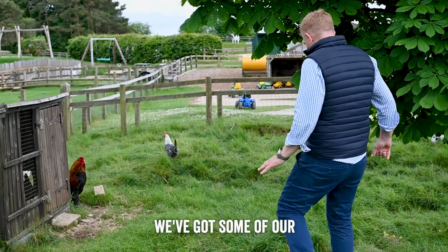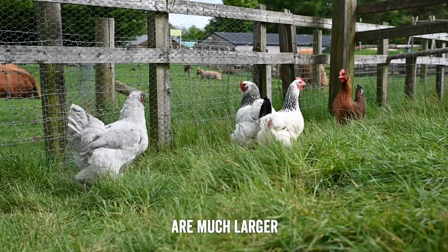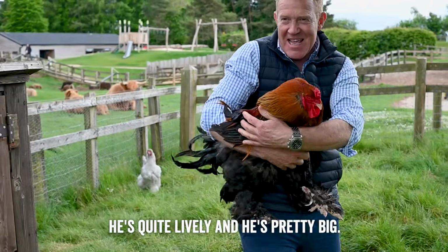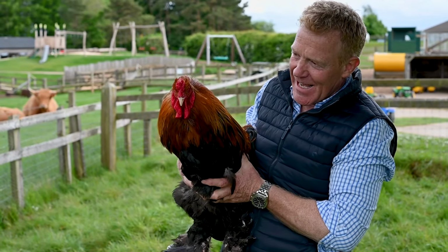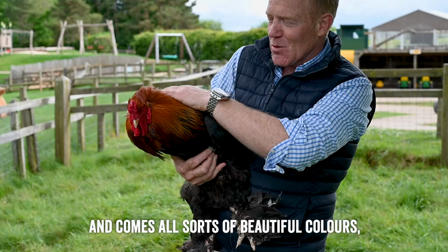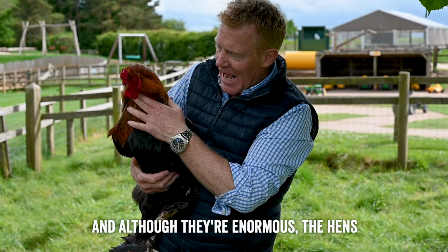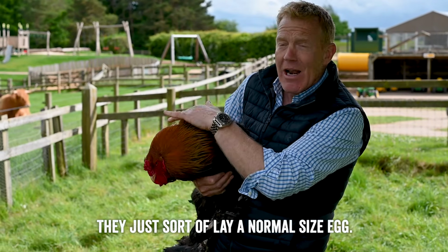In this enclosure at the Cotswold Farm Park, we've got some of our other breeds of poultry. And some of the chickens we've got around here are much larger than those little bantams. And there's a cockerel here, I'll try and catch him. Now then, fella. He's quite lively and he's pretty big. So this is a Brahma, and he's a very large breed of chicken. He's not the biggest. There is one known as the Jersey Giant, and the Brahma has these feathery feet and comes in all sorts of beautiful colours, magnificent looking chickens that originally came from India but then were really specialised in America before coming over to the UK. And although they're enormous, the hens lay reasonable size eggs, not as big as you might expect. They just lay a normal size egg.